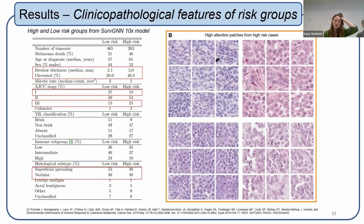And then finally, we wanted to see if we could understand some of the underpinnings behind the low risk and the high risk group. So we looked at some of the clinical factors or covariates between these groups to see if there was any difference. In the high risk groups, it tended to be thicker tumors, and also quite a lot more ulcerated tumors. Ulceration is associated with more aggressive tumors, so this would make sense for this risk group.